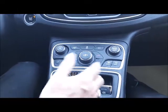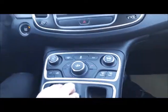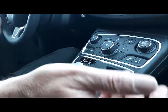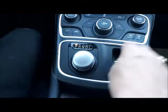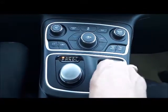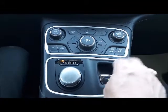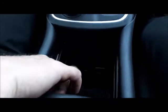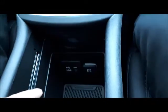Simple shift dial here, which is wonderful to put it into gear, just a matter of shifting and it goes into the gear and back to park. Got your four ways here, which locks it up. And down here is an interesting little feature which I like. You've got your USB connection and you've got your battery connection here and a 12 volt way that's connected to your battery. Very nicely appointed.